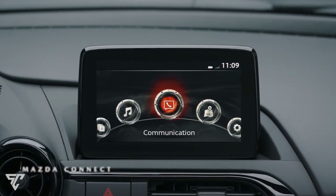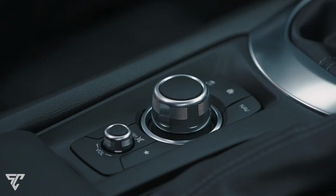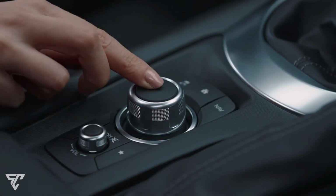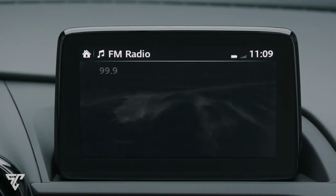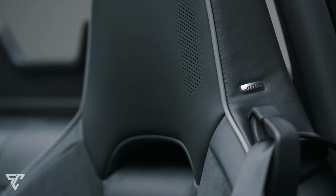So everything, is it touchscreen? Yeah, it is touchscreen. We have Apple CarPlay here, so you can access the latest features on your phone. Nice. Bose speakers, nice. All around.